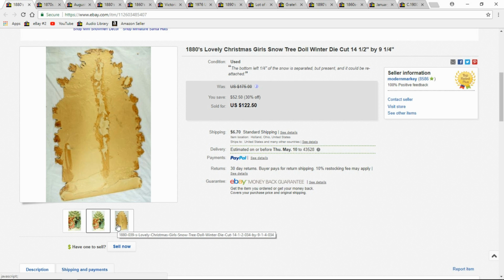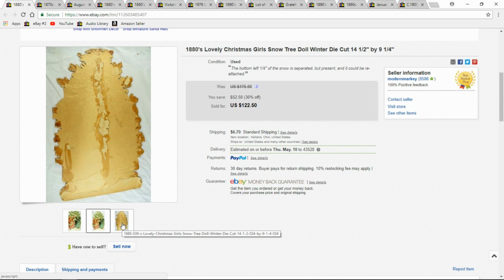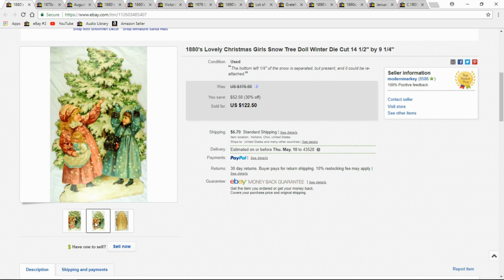People will mount these, and they'll cut out wood on the back and make ornaments out of them and all kinds of things like that. I sell them all the time to crafters, these vintage items, and I sell them to Christmas collectors and things like that. I think this was stuck on a cover of something at one time, I believe. I could be wrong on that, but I got this from one of my pickers.